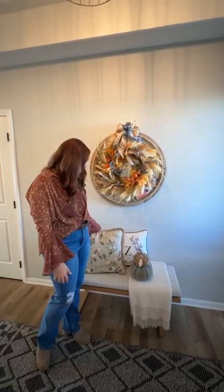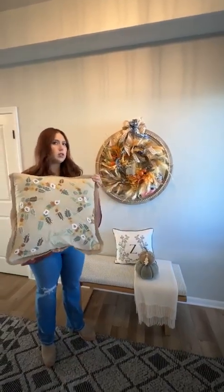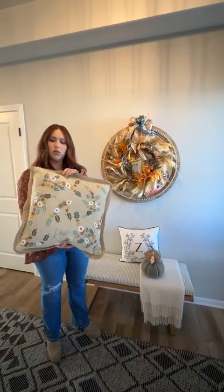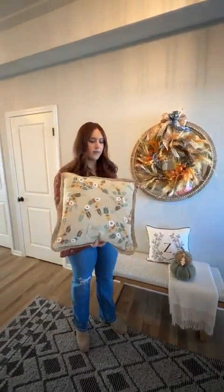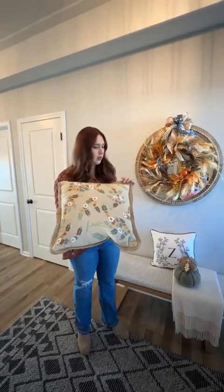My front door, traditional fall all the way. That's kind of where I can get away with it. But inside, I like something a bit more neutral. This pillow was a perfect option. I think it's in two styles, or is the other style sold out? I am not sure, but that one says hello. Yeah. I like it with the stuffed pumpkin. Yeah, it's perfect with the pumpkin.